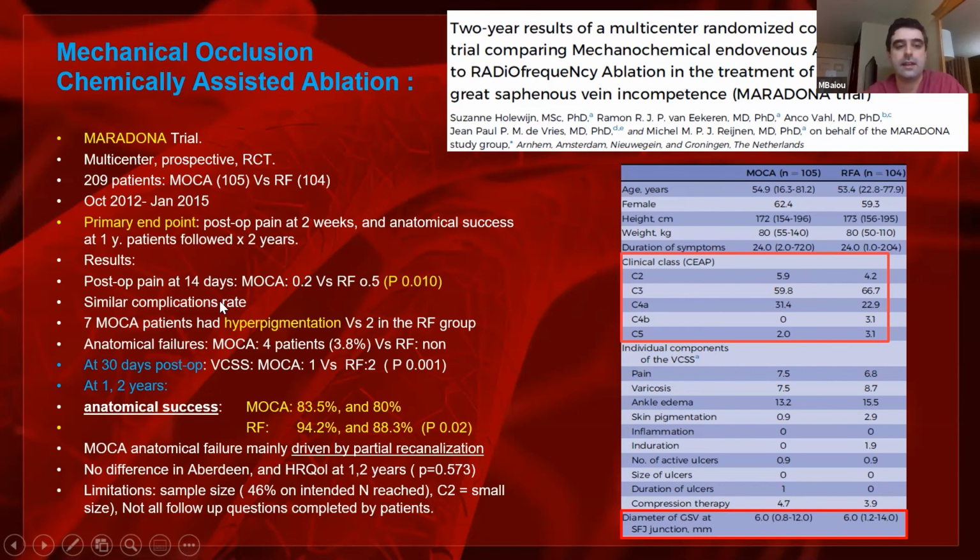That study showed that patients had marked relief in their pain, no complications. The only thing is 7 patients in the MOCA group had some kind of hyperpigmentation compared to 2 patients in the RF group. And anatomical success rate was inferior in the MOCA group compared to RF. At 1 year, 83.5% of veins were closed compared to 94% of the RF, and 80% of veins were closed in the MOCA at the end of 2 years compared to 88.3%.